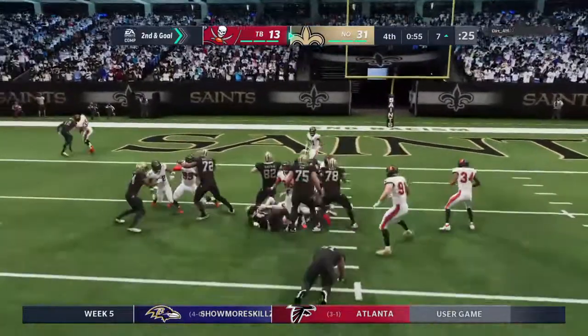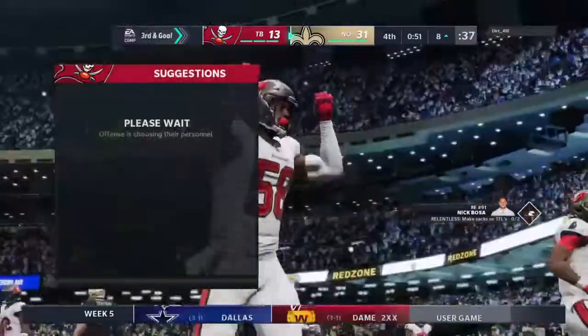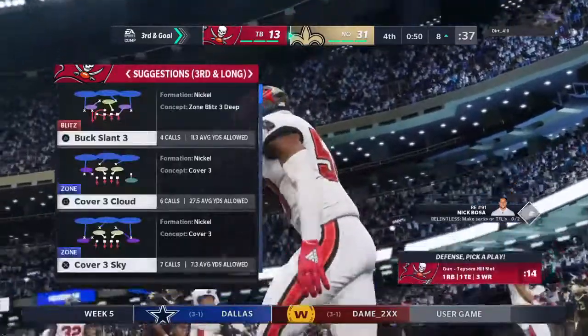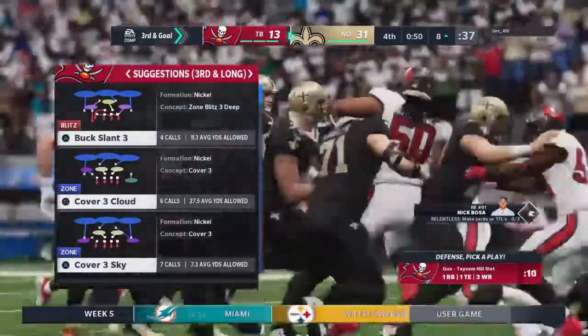Kamara trying again. And this time they were waiting for him as he'll be knocked down before he can get back to the line of scrimmage. That backs him up 1 yard and brings up third down. It's now 3rd and goal.